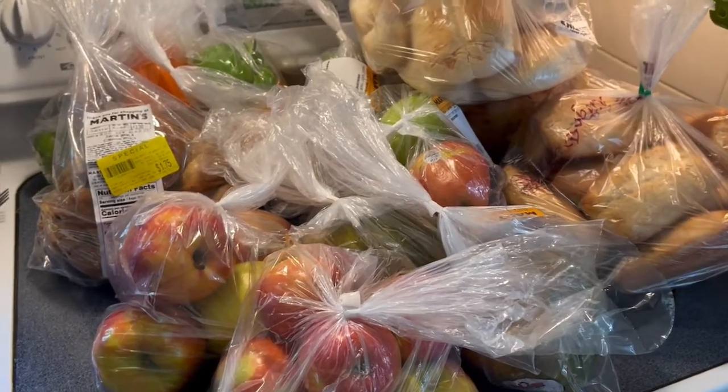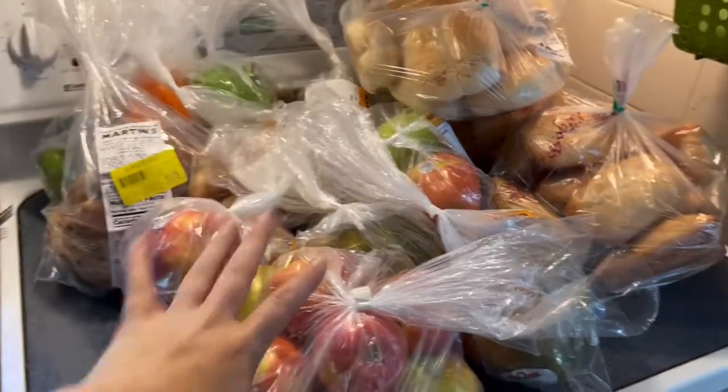I guess the dog wants to go outside, so I'm gonna run her out and then I'll show you guys what we got. Okay, so hopefully the dog is calm now.